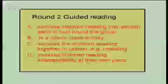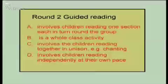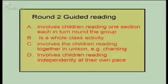Round 2 about guided reading. A, guided reading involves children reading one section each in turn around the group. B is a whole class activity. C involves the children reading together in unison, like chanting. Or D involves children reading independently at their own pace. And who's going to answer round 2?